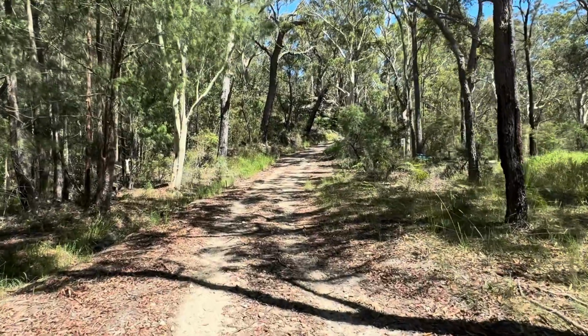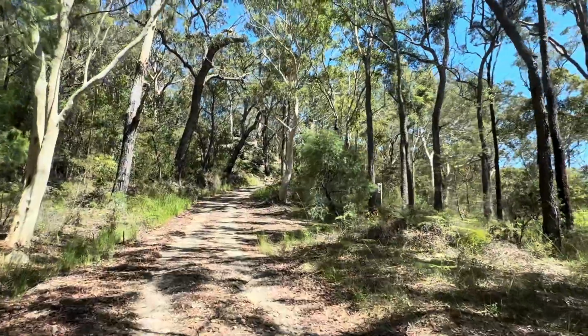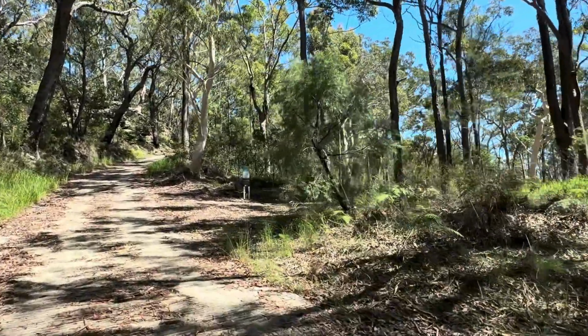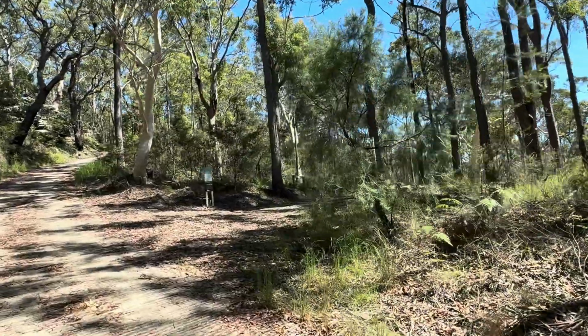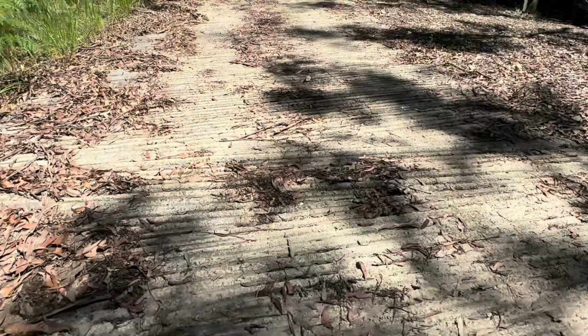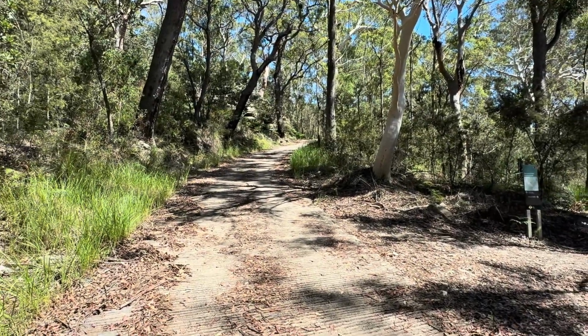All right, so there's that other access point. If you'd gone the alternate way around the campground, you can just see the signs there. And under us, you're gonna see that ridge concrete. And it's a pretty short but sharp climb.